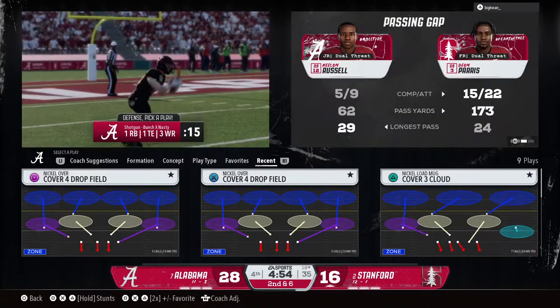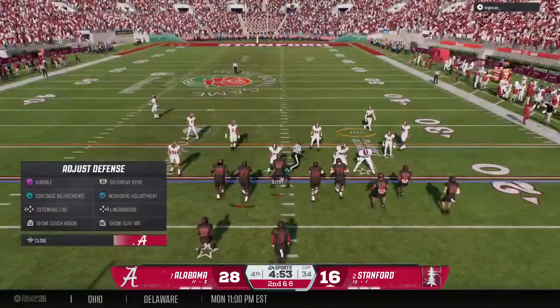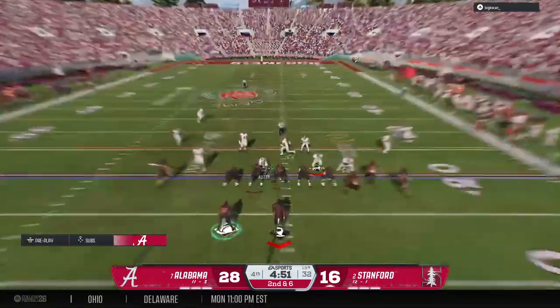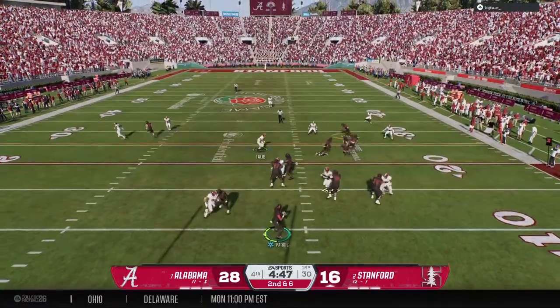Hey, it's a nice way to start this drive off, but they've got a long way to go to be able to get this ball in the end zone. Then they got to get the ball back and score again. So positive yards, but doing it quickly is key.